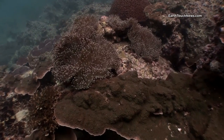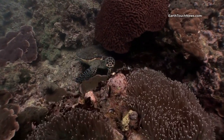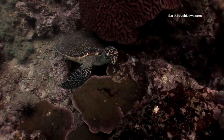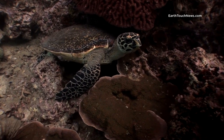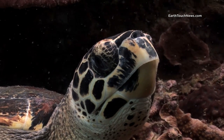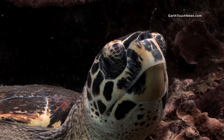Continuing across the reef, I come across the holy grail of marine life to see in these waters. It's the critically endangered hawksbill turtle, and he's just resting there under the coral. And now you can clearly see why he's called a hawksbill turtle.